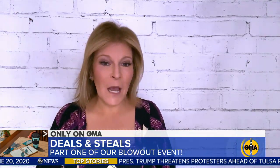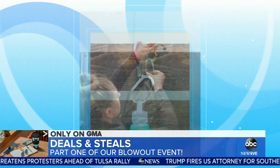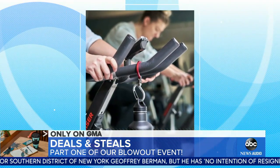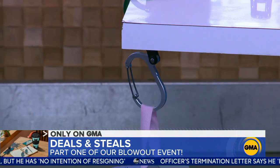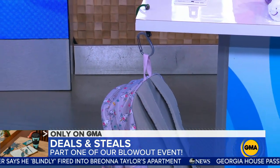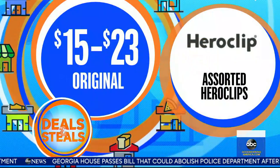First up, we're starting with a company called Hero Clip. This was created by a mom in Seattle, and it's a carabiner clip with a hook on it. You guys have them with backpacks there on the edge of the table, but imagine if you then use that on a grocery store cart or on a stroller handle. There are endless uses for these clips. They're great to have around whether you are camping or just doing organizational stuff at home. They are all slashed by 50%, so today the prices start at $7.50.